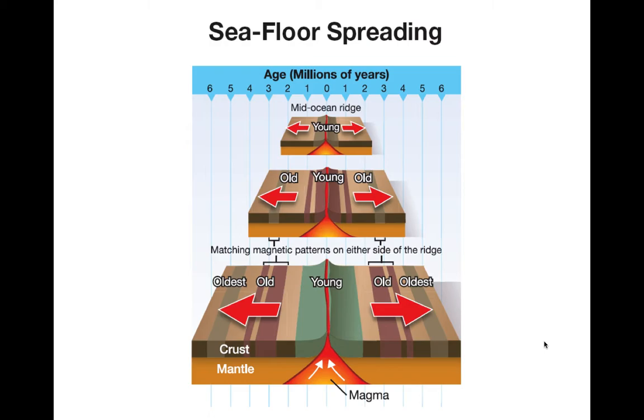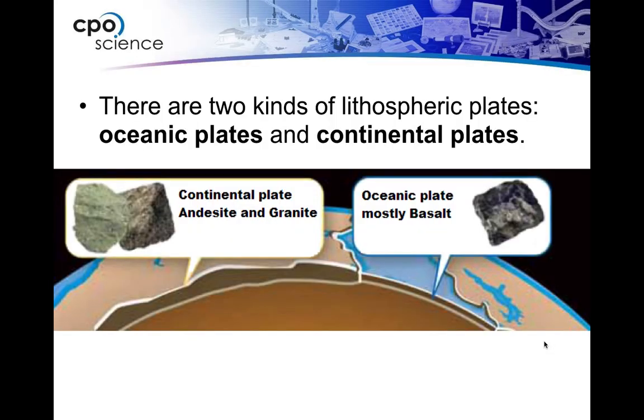So you have these matching magnetic patterns on either side, and then we also have the age of the rock. Near the mid-ocean ridge, we find the youngest rocks, and as you work your way out, once again, that matching pattern, you're going to have the oldest rocks on the outside.